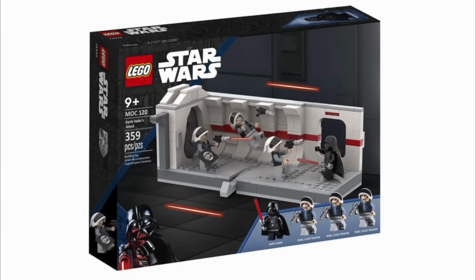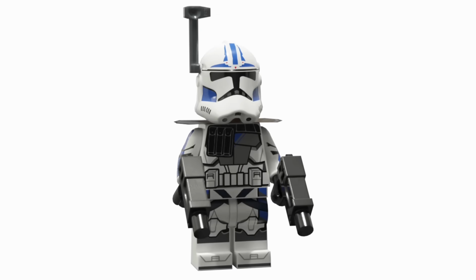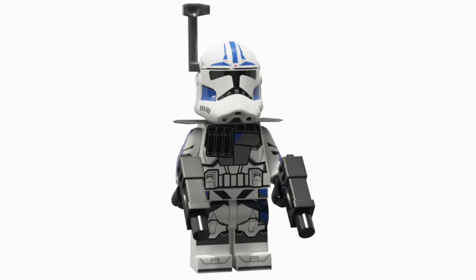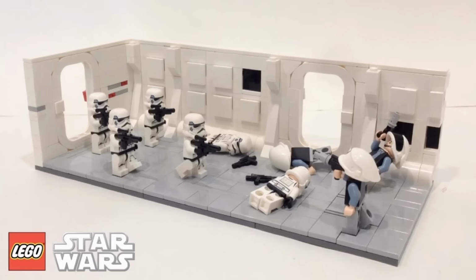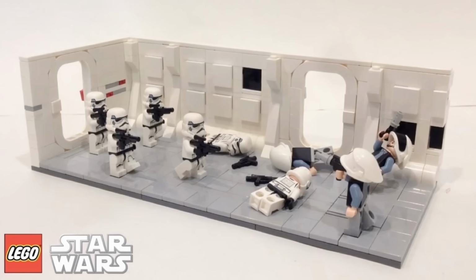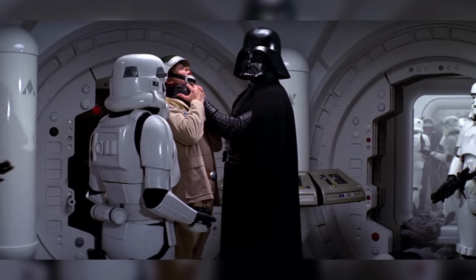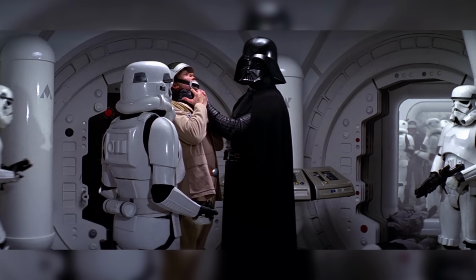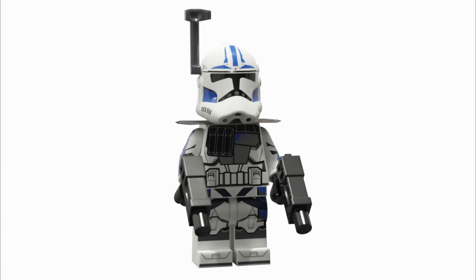The Tantive IV Boarding Hallway is going to be the set that includes the 25th anniversary Fives minifigure, which does not look that good, and honestly, I'm going to be getting this set, but definitely not for that figure. I'm actually excited for this set itself, because it comes with 2 Stormtroopers, which we haven't seen in over a year now, as well as Darth Vader and Captain Antilles and 2 Rebel Fleet Troopers. I mean, I'm actually excited for the figures that belong in this set. The 25th anniversary Fives is just take it or leave it.